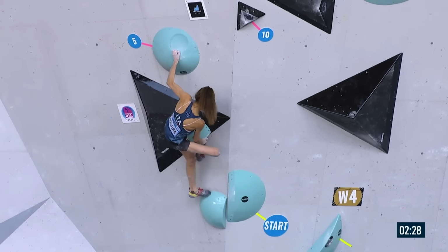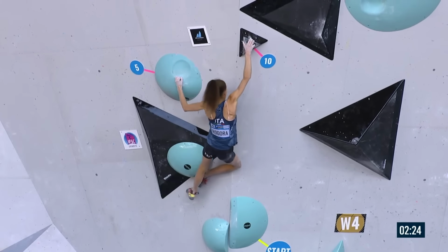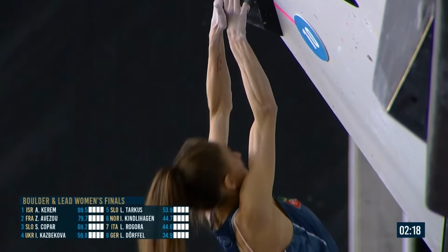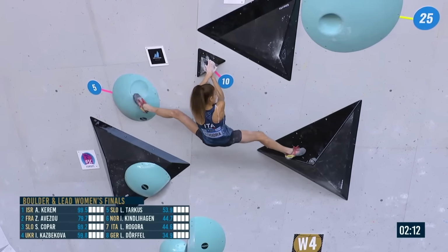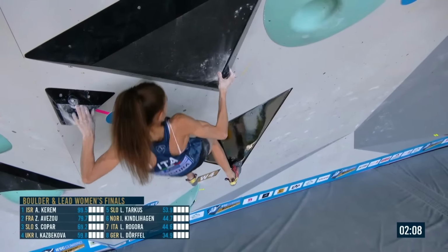Laura, up into the dish now. Tried the match before. 3 fingers on this time. Didn't quite have the range before. Brings that left high, high, high, and oh, what flexibility to try to stretch out. But that worked for her.